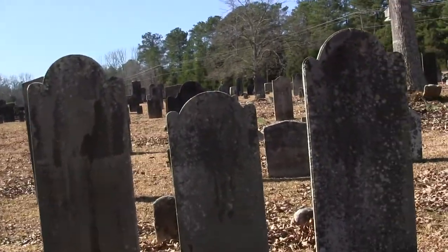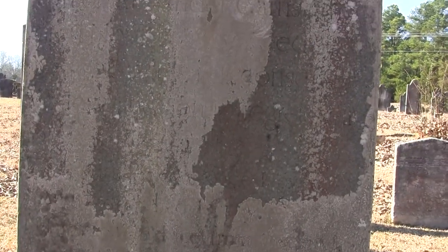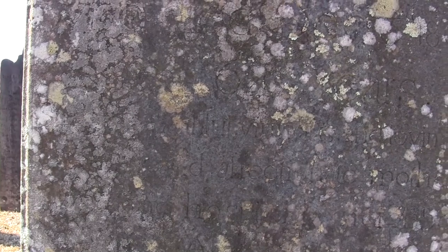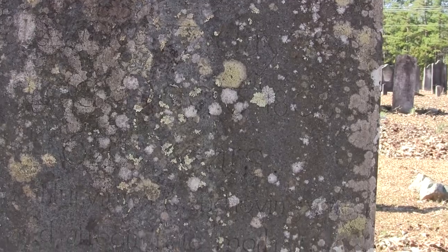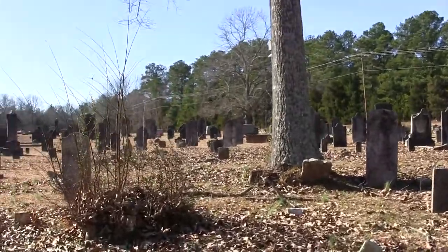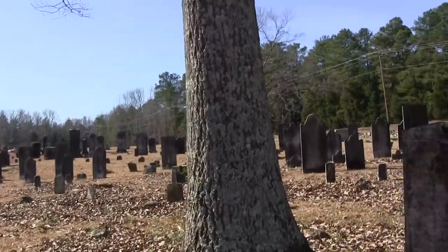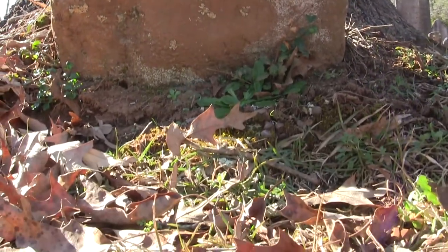It's impossible to make out like 90% of these. I think that says 1808. I don't know. It's kind of being claimed by a tree.